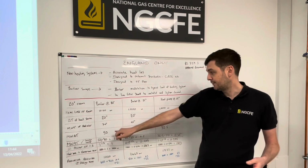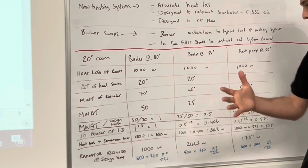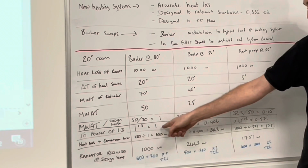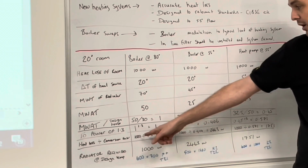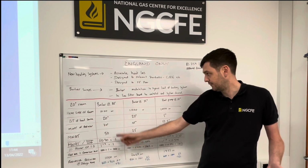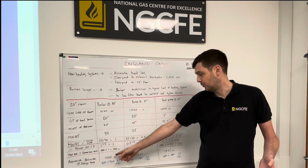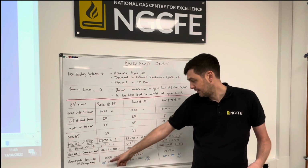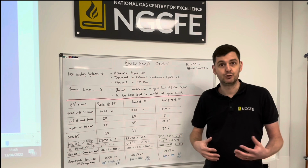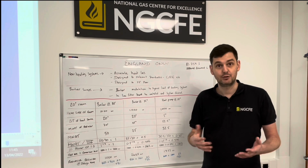So we've taken our 50 degrees, and we then divide it by the chart data, 50 degrees, which gives us 1. We then raise 1 to the power of 1.3, which gives us 1. And then we divide our heat loss, which is 1000 watts, by 1, which gives us 1000 watts. So we can see that for a boiler at 80 degrees, 70 degree mean water temperature, we need a 1 kilowatt or 1000 watt radiator. Now that is roughly, depending on whose radiator you're looking at, a 600B700 P plus or type 21 radiator. That will give you roughly 1000 watts on that catalogue data.